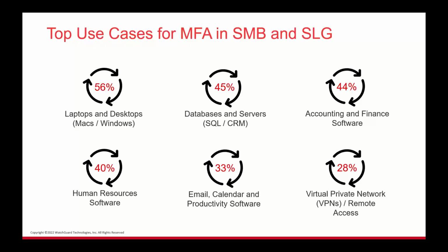44% focusing on accounting and finance software. Again, financials, that's why the adversaries are pursuing financial gain. 40% on human resources software. If you can take more identities about people, then you can also continue to pursue attacks against the organization. 33% for email, calendar, and productivity software. And last but not least, 28% use MFA for virtual private network access or remote access scenarios to corporate resources.